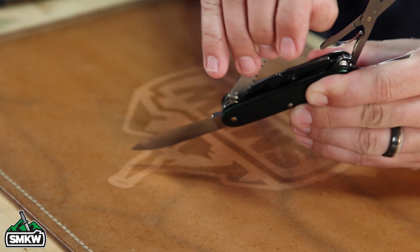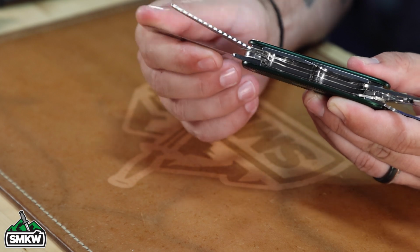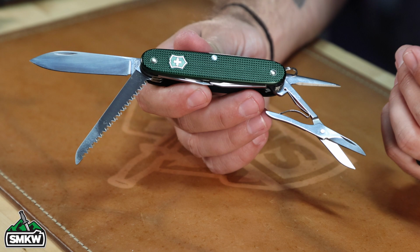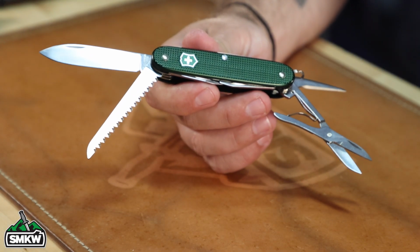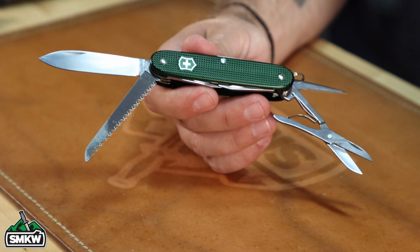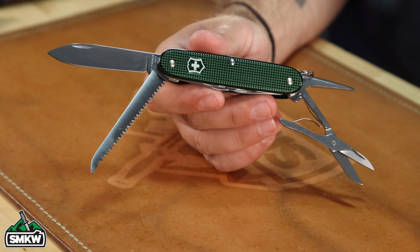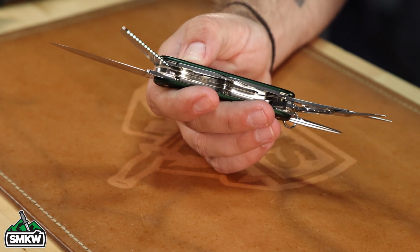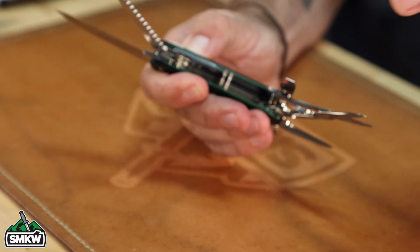Now, this one's also going to have the saw on it, which I think, for a kind of a prepper, a survivalist like I am, I really dig having the saw right there. If you're out in the woods or something like that, it's going to make processing any kind of wood to make a fire so much easier. It's a very valuable tool right there. But that's not the main reason why I picked this one.